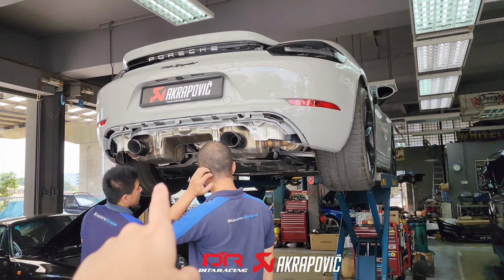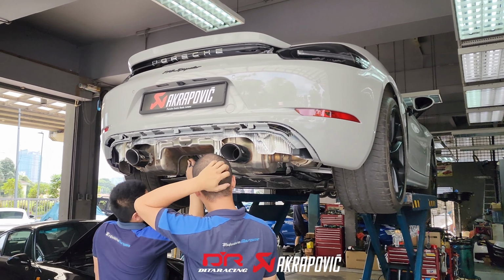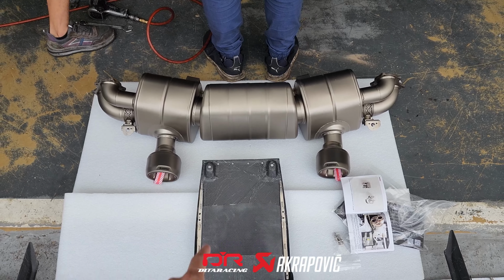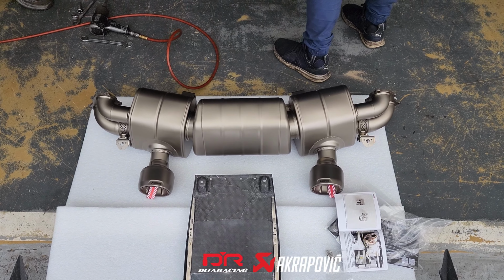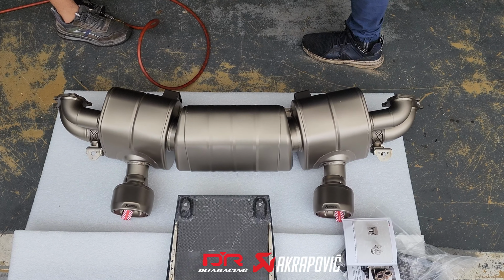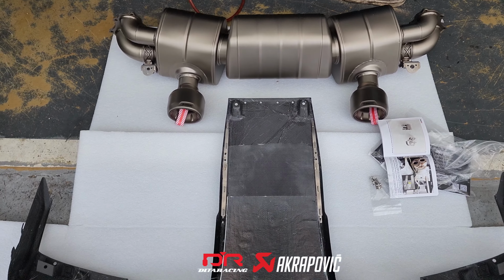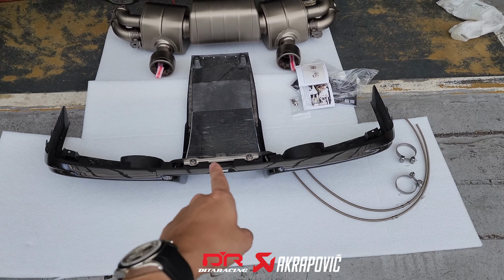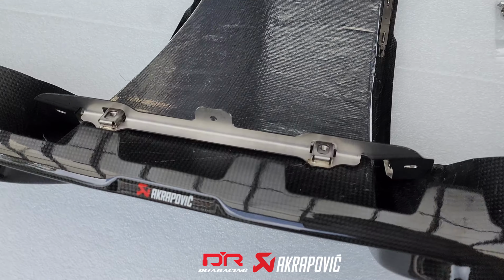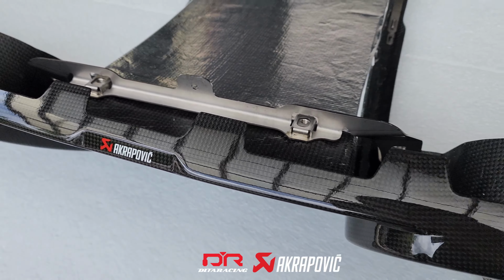The mechanics are working on removing the stock exhaust system out of the 718 Spyder. Here is what we are going to install on the Spyder. So first of all, we have a titanium slip-on race line muffler, and also we will install this very beautiful carbon fiber rear diffuser with gloss finishing.